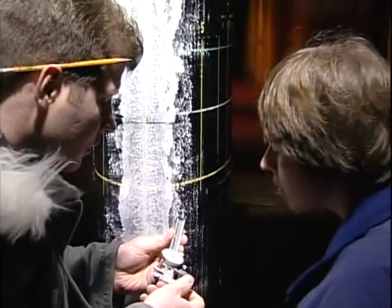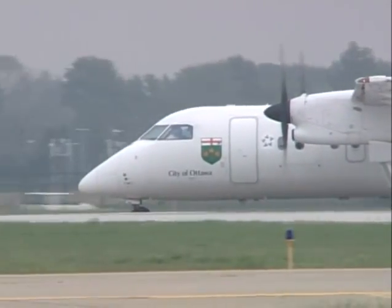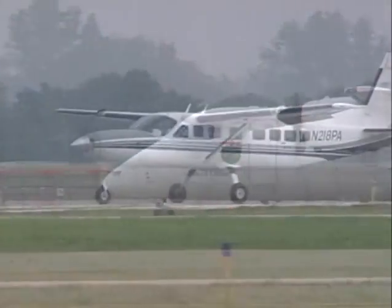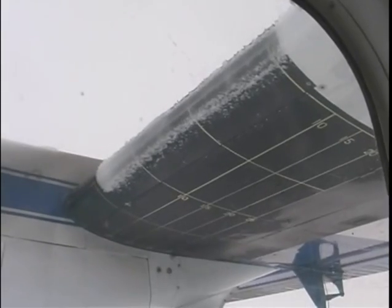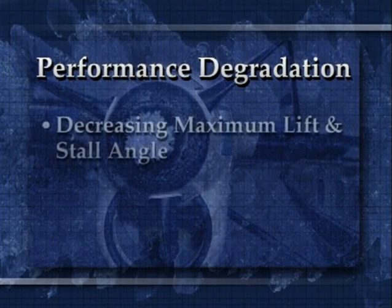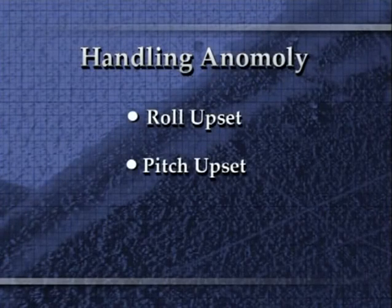But more important than identifying the type of ice is the effect it has on the aircraft. Each airplane is designed with specific airfoil and fuselage shapes to meet certain performance requirements. When ice accretes on these surfaces, the aerodynamic shapes are altered. This can cause significant performance degradation by decreasing maximum lift and stall angle of attack and increasing drag and stall speed. But most importantly, certain shapes, textures, locations, and thickness of ice can also disrupt the airflow over the wing or tail and create significant handling anomalies that may lead to roll or pitch upsets.